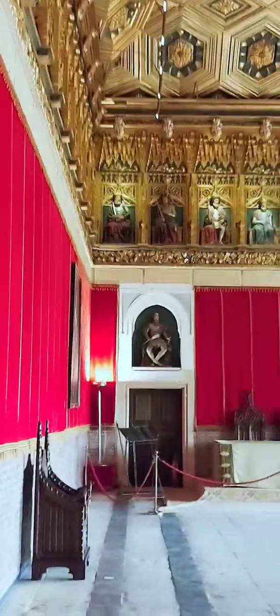We're entering the king's room. Oh my goodness. Amazing. See?